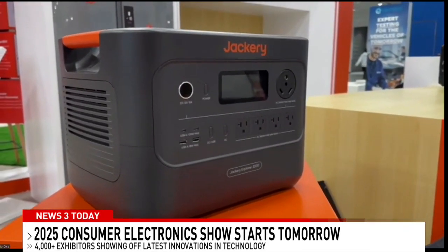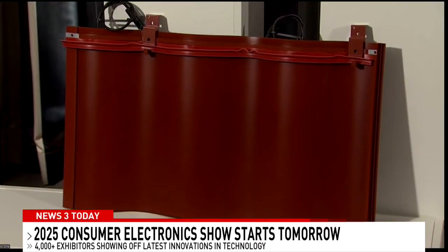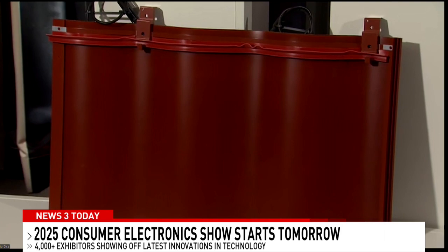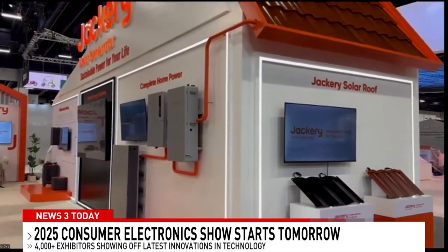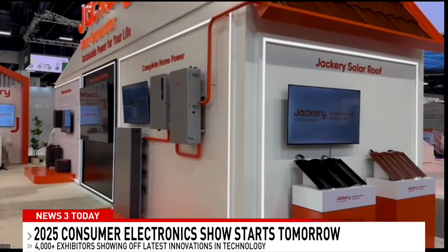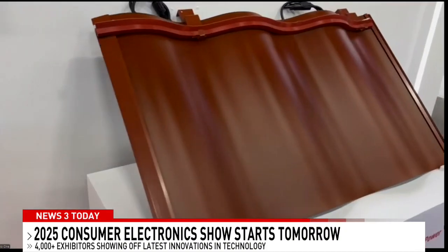This is really important because they've just unveiled the first curved solar tiles. You can blend these into your home design, power everything. You can save money, and it just works no matter what's happening with the grid. You're going to hear more and more about this, and this is something all of us will have to start thinking about sooner rather than later.